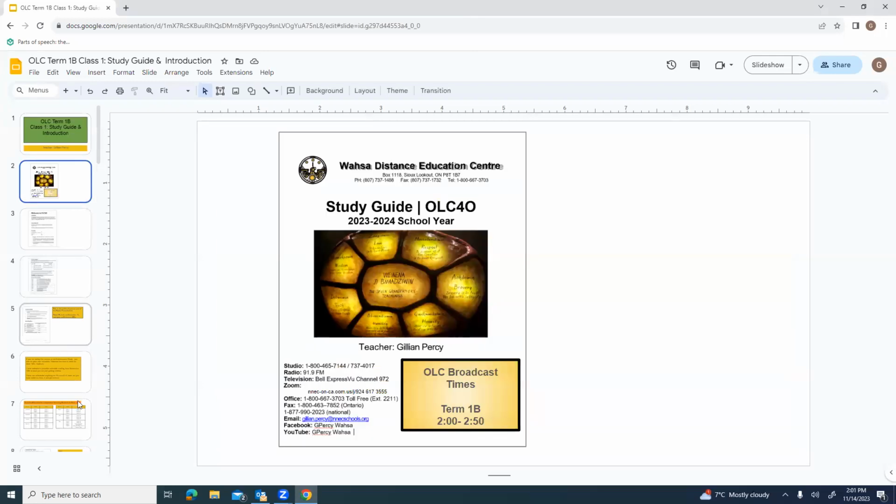As you can see down the side, it has all the information about how to connect to the course. The one thing is the previous Zoom was not correct. This is the correct Zoom. And the time has changed, so we're from 2 o'clock to 2:50 every Monday to Thursday.